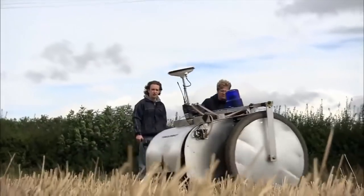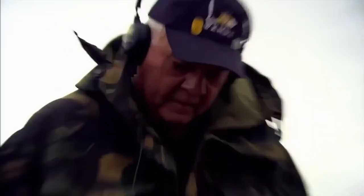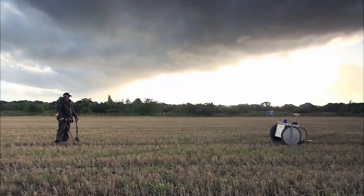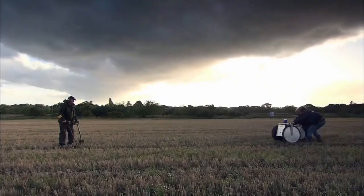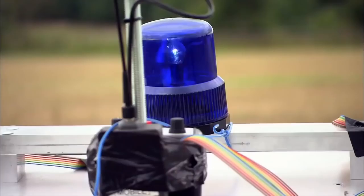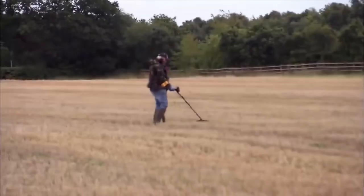It certainly looks the part, but will it be able to prove itself against this man? A treasure hunter with 4 decades of experience under his belt, called Philip. They've got 4 hours each in Farmer Andrew's cornfield to find as much treasure as they can. The hunt is on. 3, 2, 1, go!